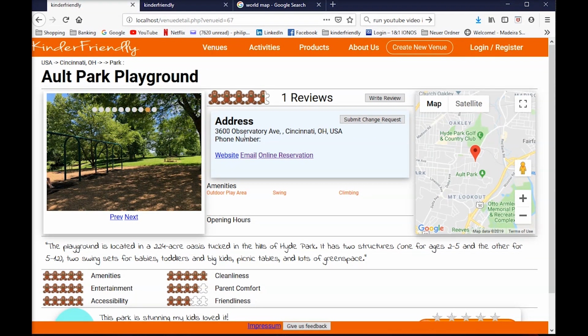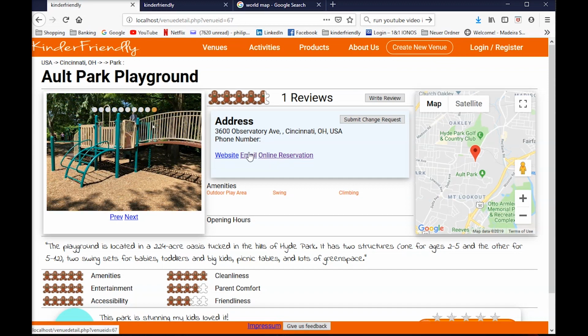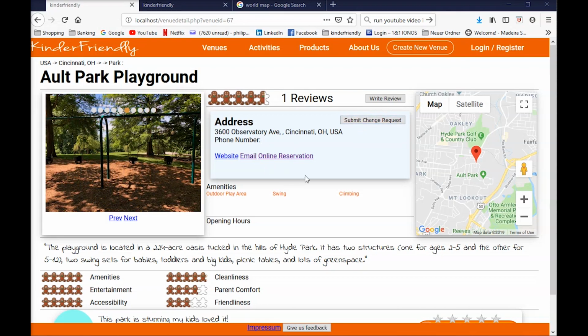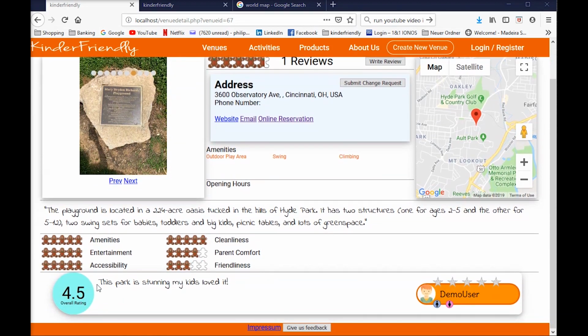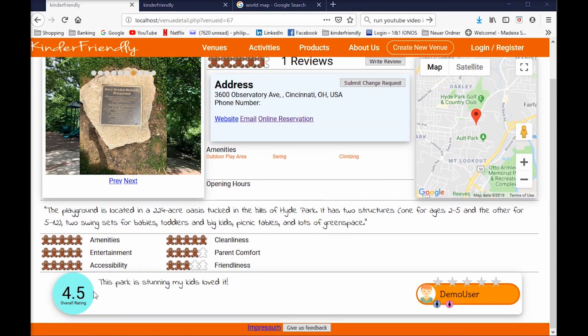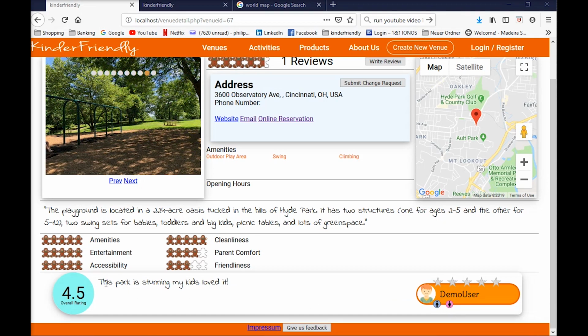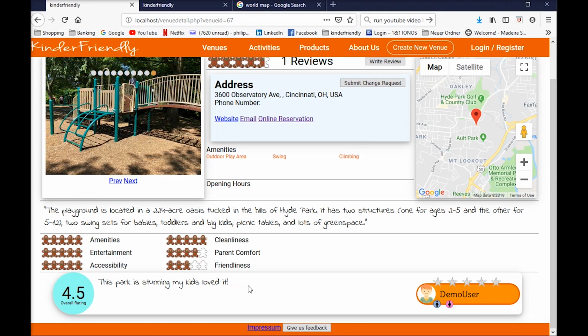You see the specific address, website, email, online reservation link, which for a park don't lead anywhere. You can write a review, submit a change request in case something is wrong, or you can see all the details about this venue, as well as the reviews that this venue already has. 4.5 stars from demo user who has a boy and a girl, and this is the text that he wrote. This park is stunning. My kids loved it. And if there's more reviews, they'll pop up underneath.